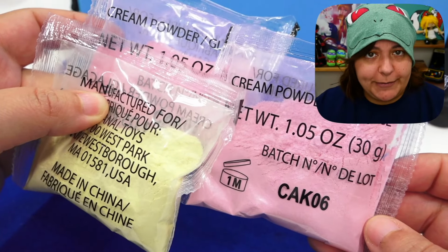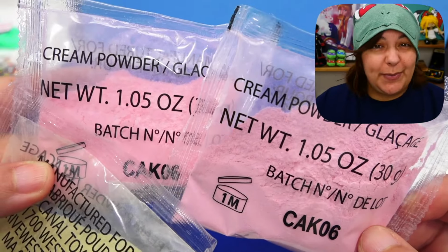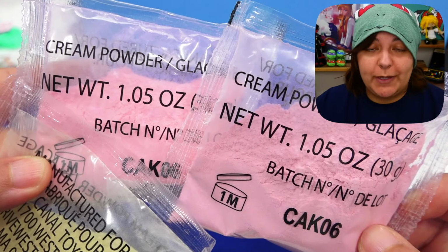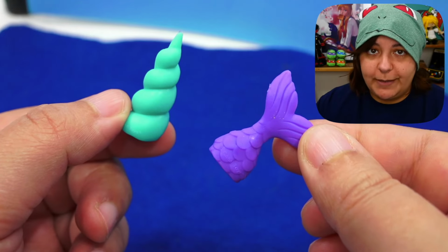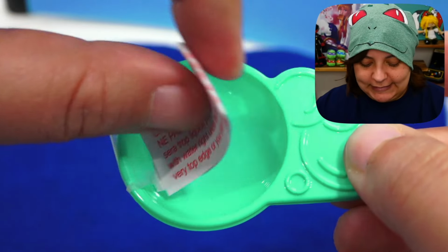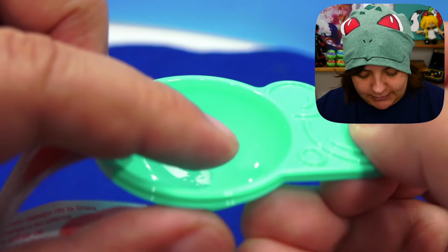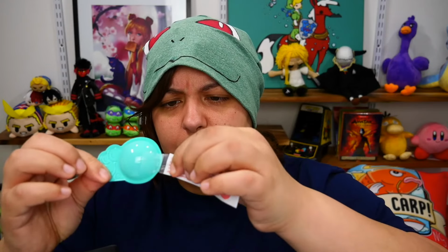3 cream powders in purple, pink, and yellow. Even though the purple and pink are pretty much similar looking, I'm hoping once they get wet, they'll be a different color. Get your minds out of the gutter! 3 piping bags and tips. 2 charms that kind of feel like erasers. A measuring spoon with a little bit of a warning to say that we need to fill it to this line over here instead of all the way to the top. You don't really need this anymore.